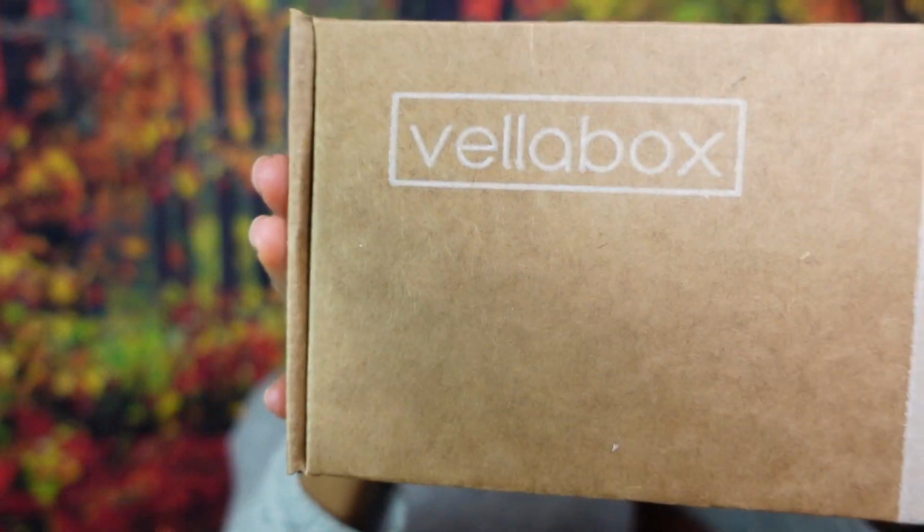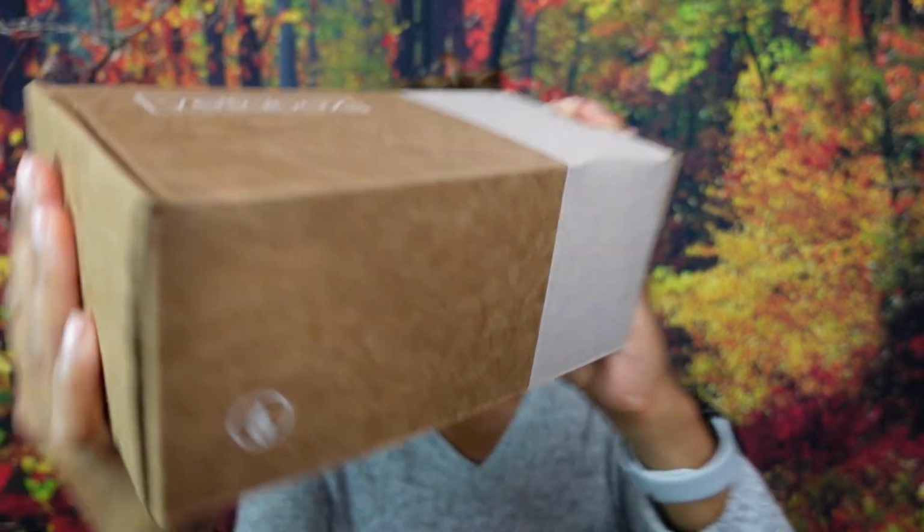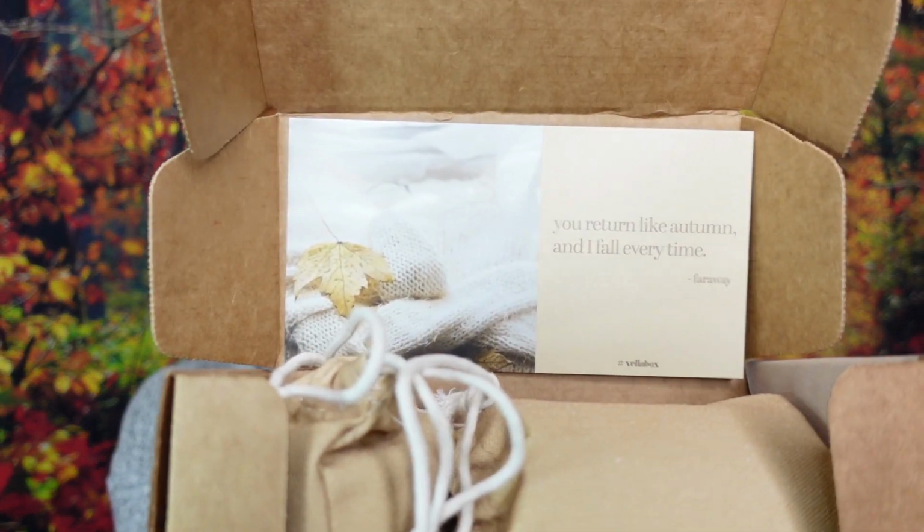Standard packaging. This is what it looks like. It's very neat and compact when you get it. I like that in the mail. All right, let's see. It says, "You return like autumn and I fall every time. Fareway." So we have our lovely note when we first open the box. Okay, let's see what we have in here this time.